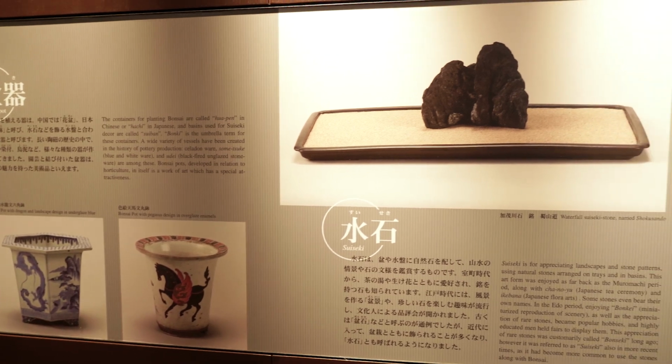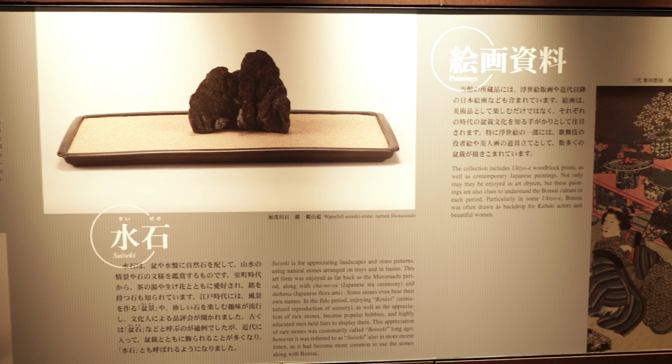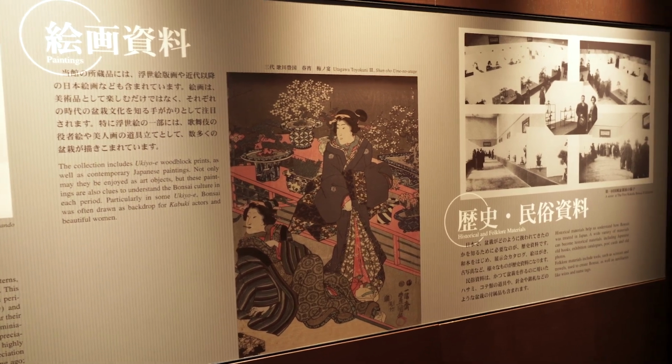We have around 160 in our collection, and what we have on display will change all the time depending on the condition of the bonsais and also the season that it is.